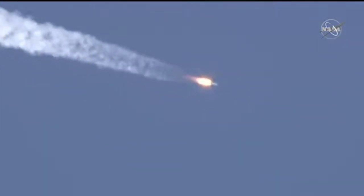The pitch and roll are nominal. 70 seconds into the flight. Everything is nominal. We are good on board.